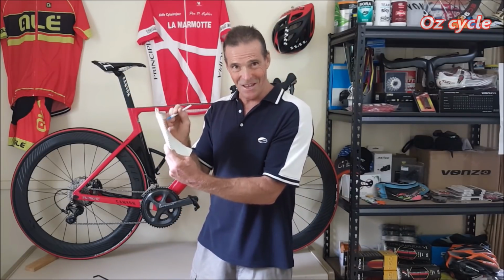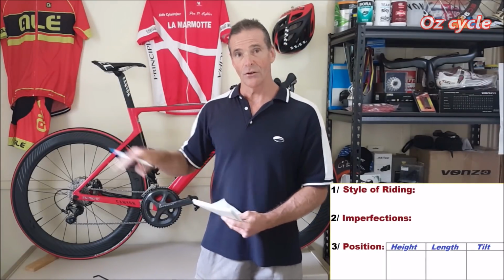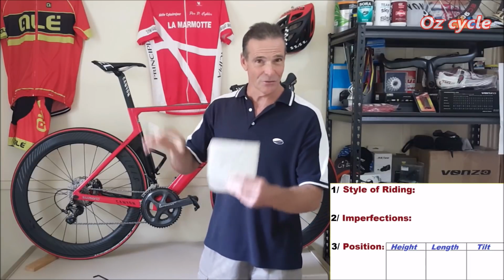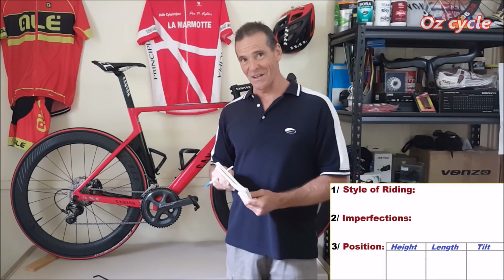So now you know how to measure your position in relation to your seat, so write those measurements down. That way you've got them for reference and you can transfer those figures from one bike to another. So it'd be road bike to road bike or mountain bike to mountain bike. You wouldn't go time trial bike to road bike or anything, it's a different position, but bike for bike. So that's why you have them written down.